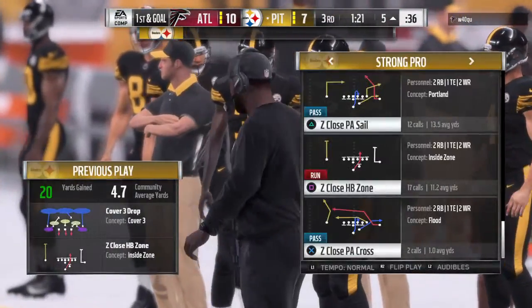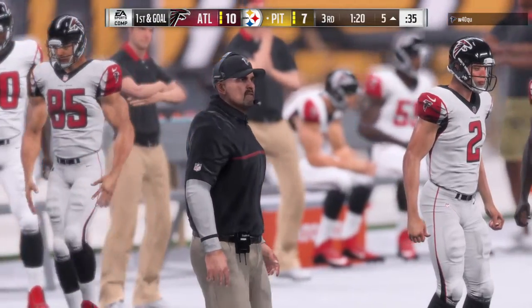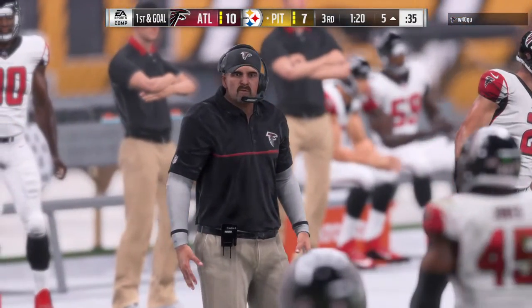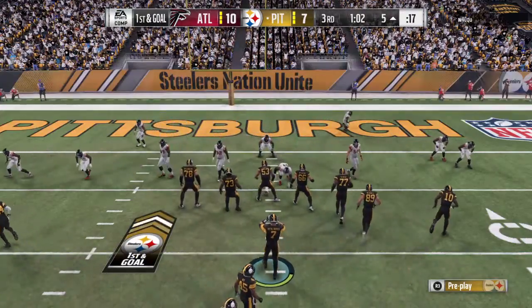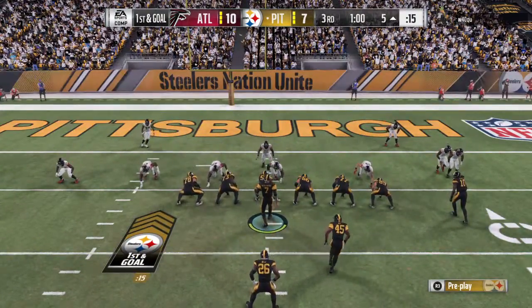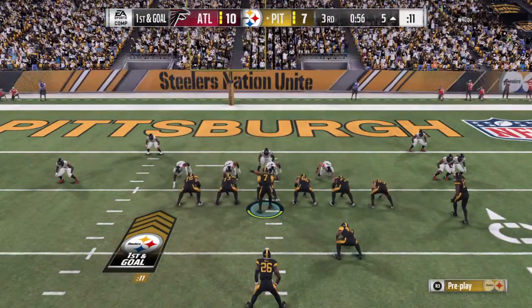Chewing up big yardage, another nice game there. This one goes for 20. I hope we give enough respect to the big guys up front because they have been getting it done on this drive. The holes have been large, and they've been barreling through them, picking up first downs. And on the outside, they're playing press coverage. They come up in an offset eye.